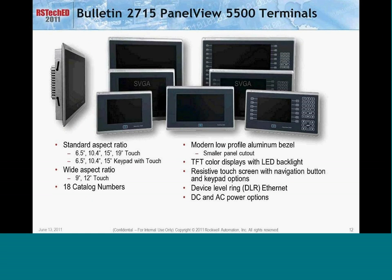So here is a quick summary of the PanelView 5500. You'll notice a lot of display sizes you're familiar with, a 6.5, 10.4, 15-inch, all in the standard aspect ratio. We'll be adding a 19-inch touch to that. And then on that 6.5, 10.4, and 15-inch, we'll have a keypad with a touch screen. In addition to this, we are adding two wide aspect ratio displays, a 9-inch and a 12-inch touch. So both of these would be just touch. There won't be a keypad available.